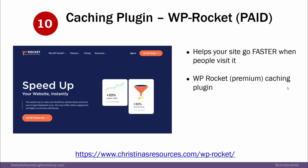My favorite plugin is WP Rocket. It is paid. And I'm going to show you some free ones as well. But christinasresources.com/WP-Rocket. I resisted paying for this for a long time, and a friend of mine is like, oh, you really need WP Rocket. You really need WP Rocket. And then I finally said, all right, I'll buy the plugin. And it made my site go so much faster.